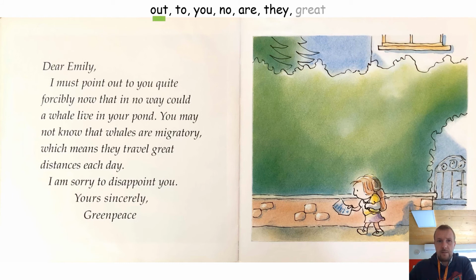Out's the first one we're looking for. Scan through, put your finger on the word when you found it. There it is, first line, out. Next, to. Now we're not going to waste time, it's right next to it. You, again, we're not going to waste time, it's right next to it. No. You find no? It's in the same sentence, but it's in the line underneath.